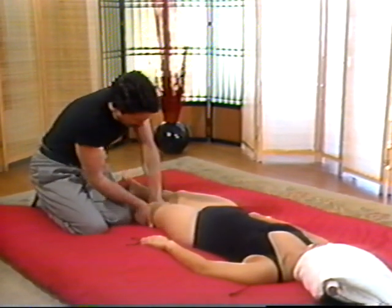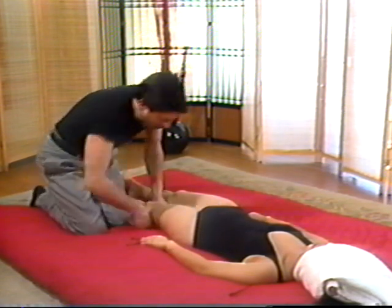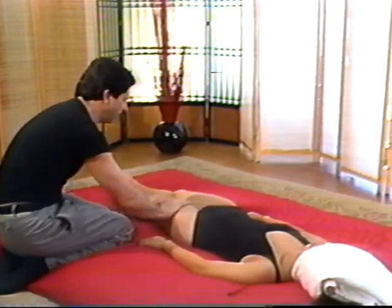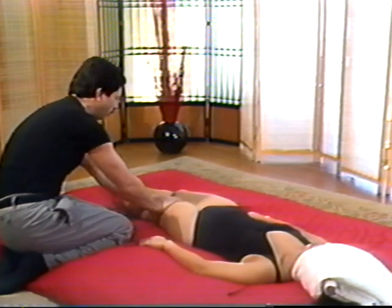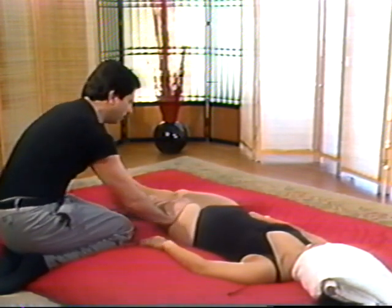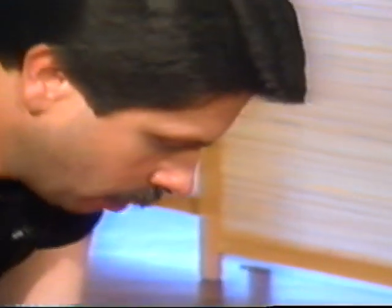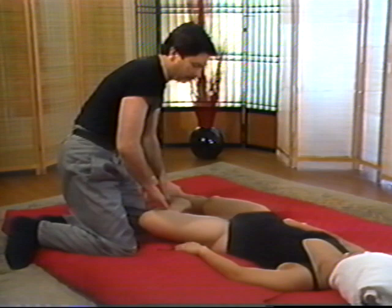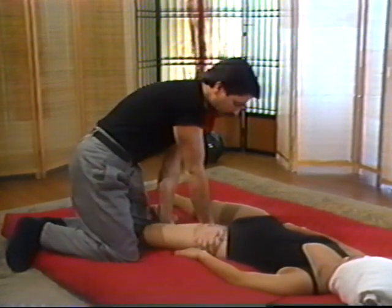1, 2, 3, 4, 5. Bicycle pedal the knee, turn sideways, push the knee over, pressing into the side of the leg, 1, 2, 3, 4, 5, into the femur. Rub above and below the knee. Expose the inside of the leg. Do the inside of the thigh.